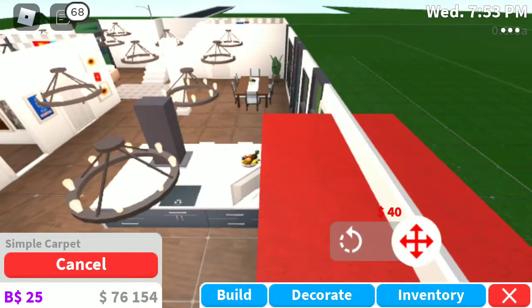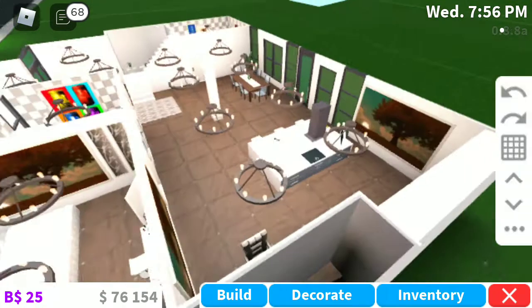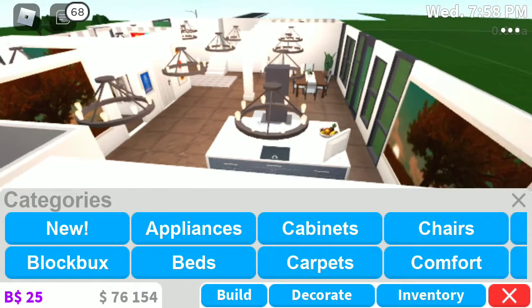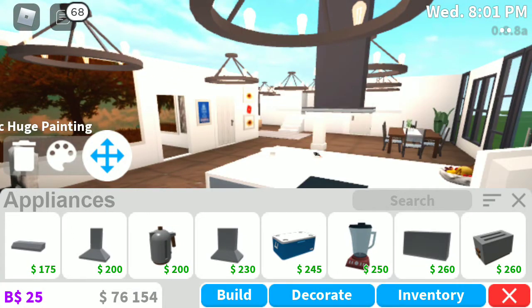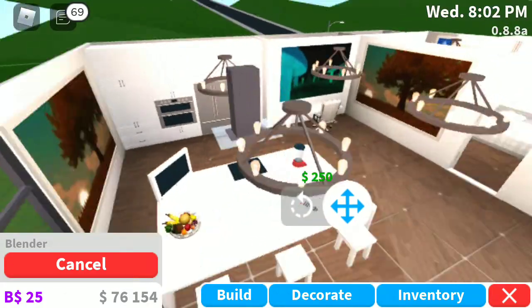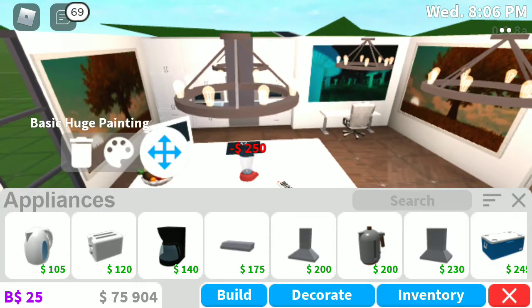Yes, I'm gonna put under that some kitchen appliances. Here, I'm just gonna place them down and rotate them later.